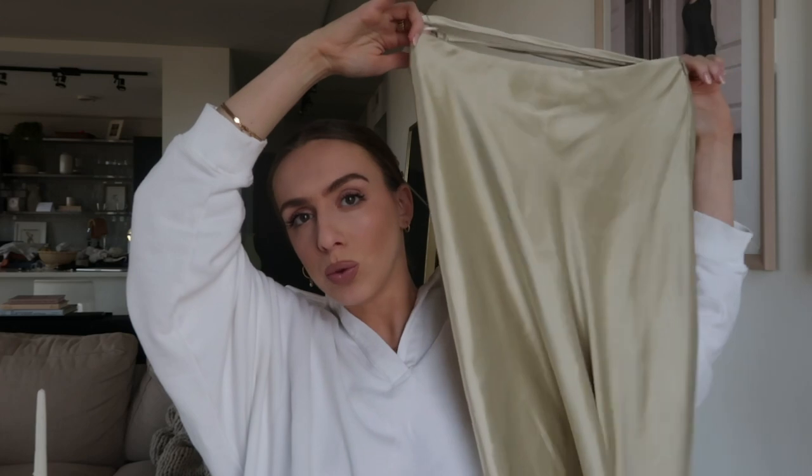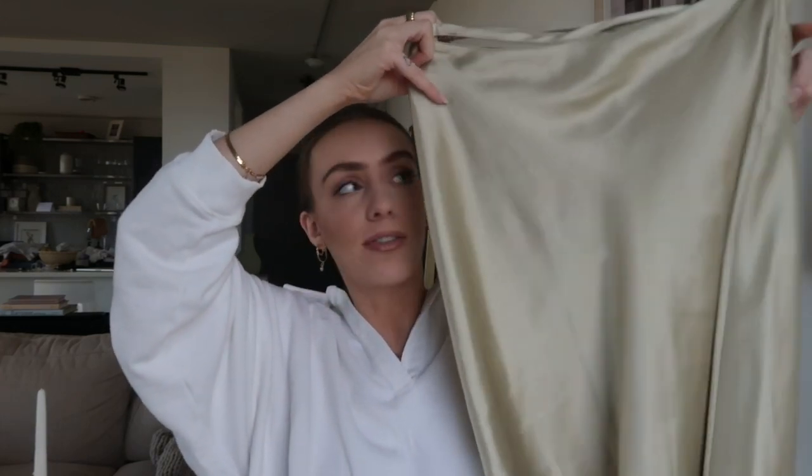I love wearing midi satin skirts with a graphic tee or a crop top just as a casual moment, but it still looks really cute because the fabric of the satin is just so stunning. So I was really excited when I saw this on Zara and I ordered it immediately.